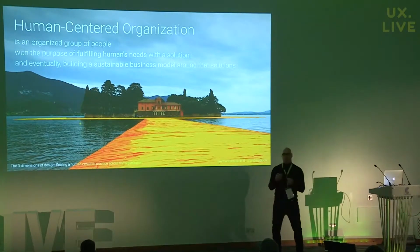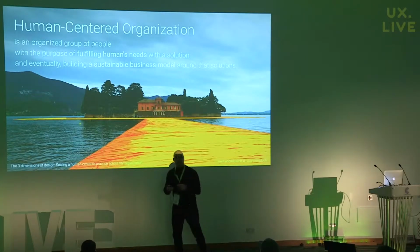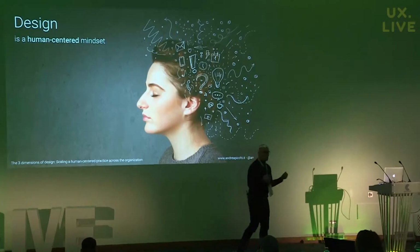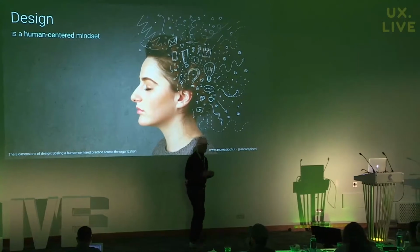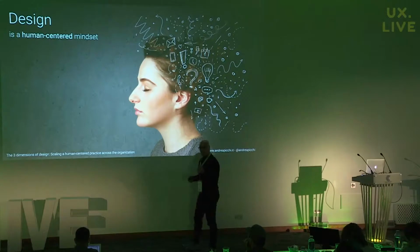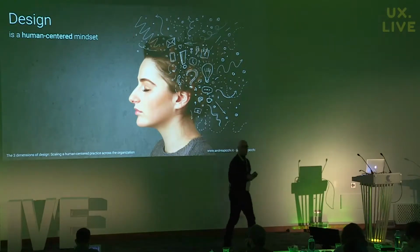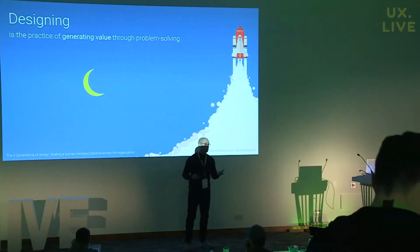But what is the connection between a human-centered organization and design? What is the connection between human centricity and the practice of design? I like the definition that I just learned at the Stanford School. It's plain and simple: design is a human-centered mindset. But design is a verb and exists only in the act of designing. So how do we define designing? For me, designing is the practice of generating value through problem solving.